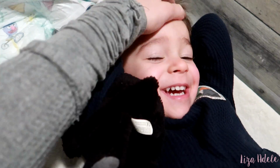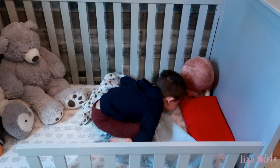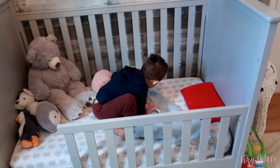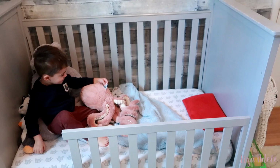Yeah. My big boy bed. Your big boy bed. Wow. So you guys, this is actually just the crib, converted into a toddler bed. But Camden has been loving it. Do you love it? Yeah.